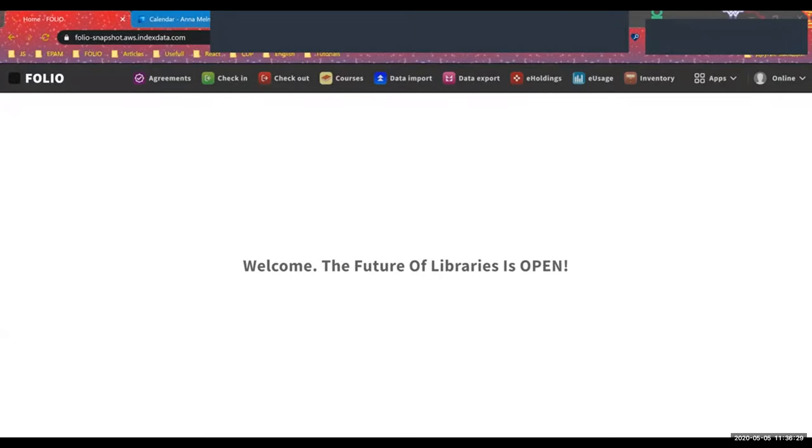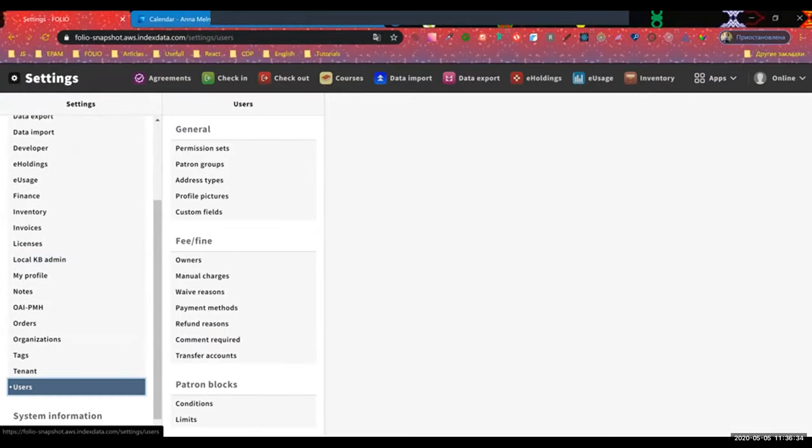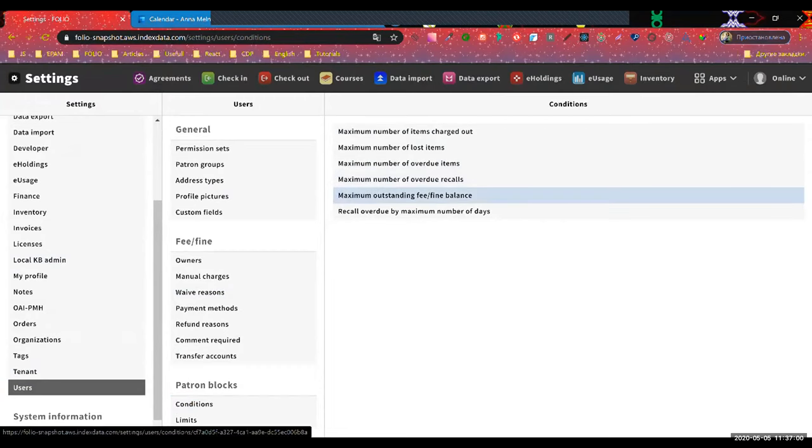So let's go to settings, users. Our team created a new section of user settings, pattern blocks. There are two pages, conditions and limits. Here will be presented only the UI part of pattern blocks. Let's go to conditions. Here we can see the list of conditions which already exist on the backend side, so we cannot create or delete them on the UI.